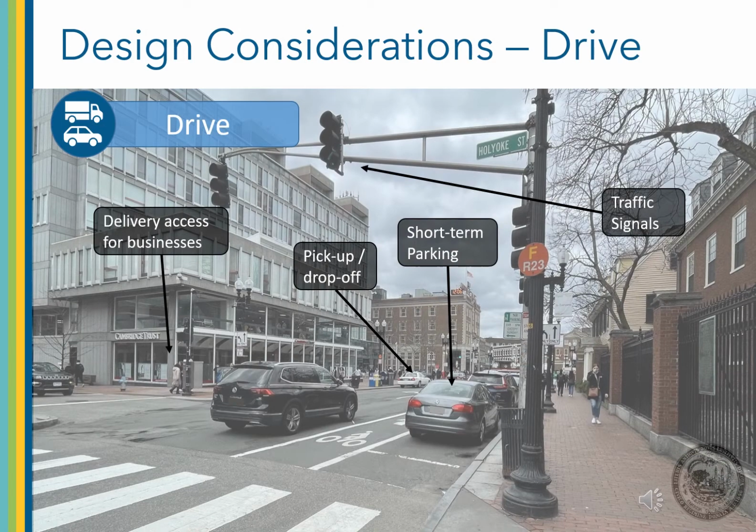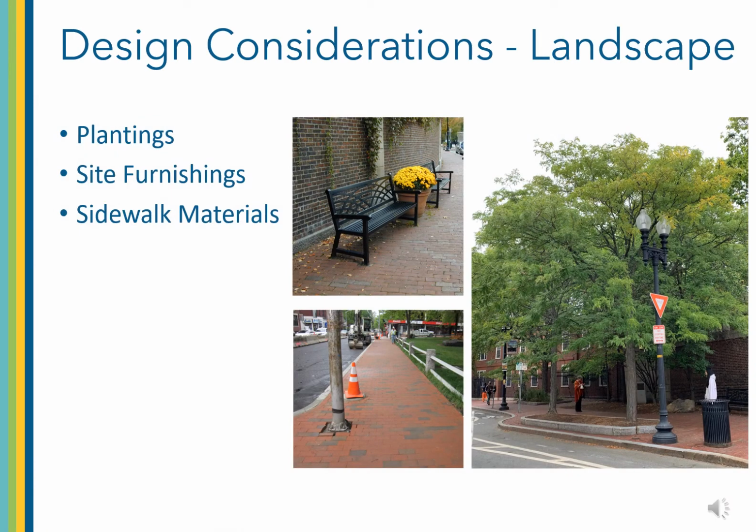The Harvard Square area has a lot of activity at the curb in addition to bus stops, such as deliveries, short-term parking, pickup, drop-off, and outdoor dining. There are also several driveways to Harvard University and surrounding businesses to consider. Traffic analysis is underway to understand how traffic signals could be managed to allow everyone to move through the area safely. Review is also underway to identify areas where plantings, benches, or special sidewalk materials could be used to enhance the public realm.